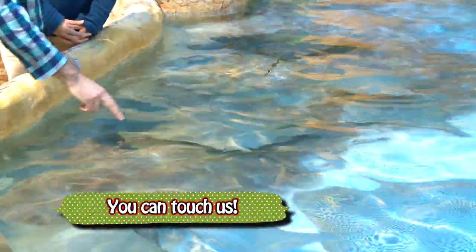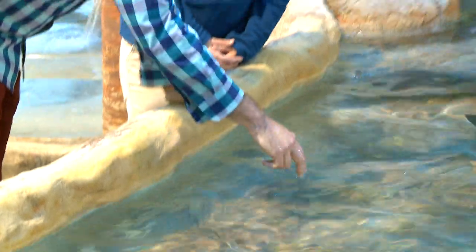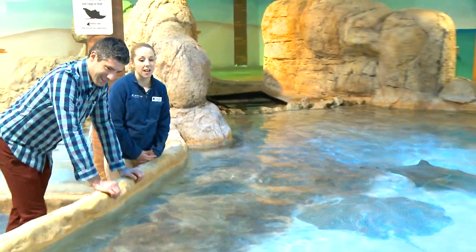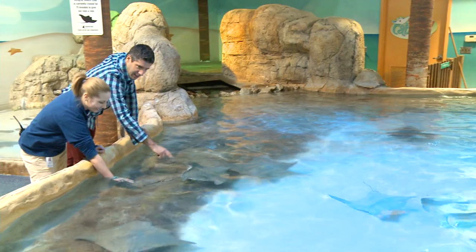Here they come. Oh, I got it. They're kind of slimy. Exactly. That slime actually helps eliminate friction, so it makes it a little bit easier for them to swim in the water. It looks like they're flying. It does look like they're flying. They move their wings up and down, kind of like a bird. Yeah, look at that. They're flapping away.